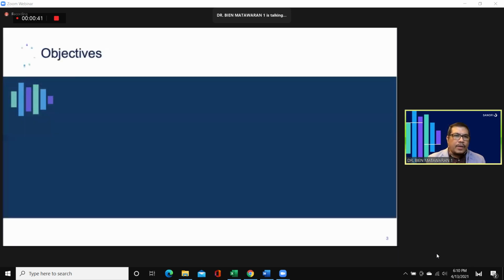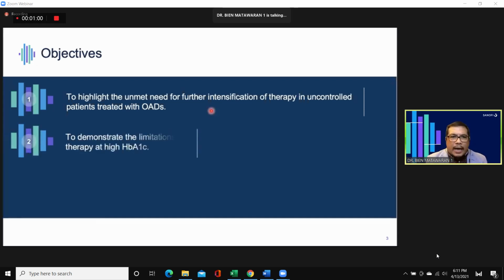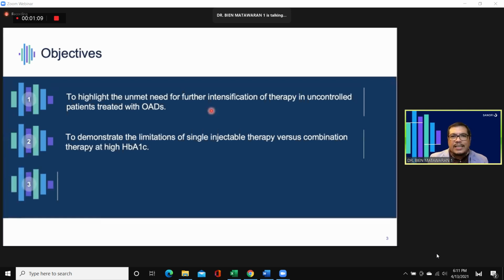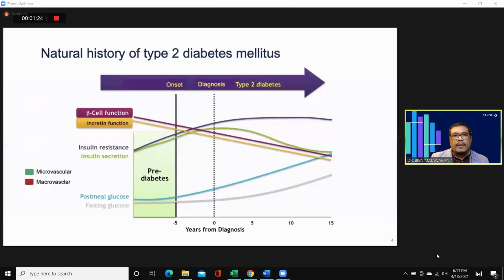And for tonight, we have 3 objectives. Objective number 1, I will try to highlight the unmet need for further intensification of therapy in uncontrolled patients treated with oral anti-diabetic drugs. Second, we will also try to demonstrate the limitations of single injectable therapy versus combination therapy at high HbA1c. So again, these are patients uncontrolled on multiple oral anti-diabetic drugs. And lastly, we will discuss the rationale for fixed ratio combination therapies in adults with type 2 diabetes uncontrolled on oral anti-diabetic drugs.